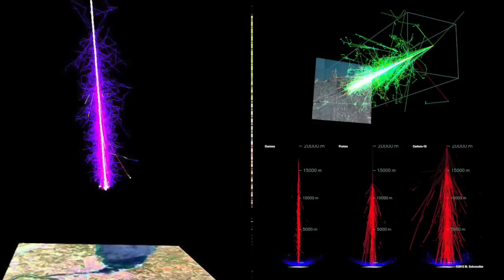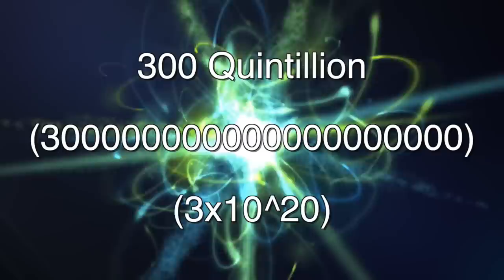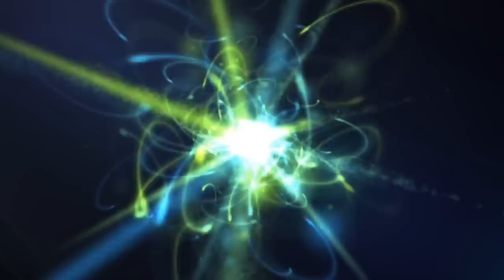My personal favorite is called the Oh My God particle. The Oh My God particle was detected back in 1991 and had an energy of 300 quintillion electron volts, or 3 times 10 to the 20 electron volts. The LHC, for comparison, reaches about 8 times 10 to the 12 electron volts, so 8 orders of magnitude smaller. It's about as much energy as a 100 mile per hour baseball, but packed into the space of a single atom. If it had hit you, you'd probably have felt it. No man-made accelerator will ever reach close to that high.